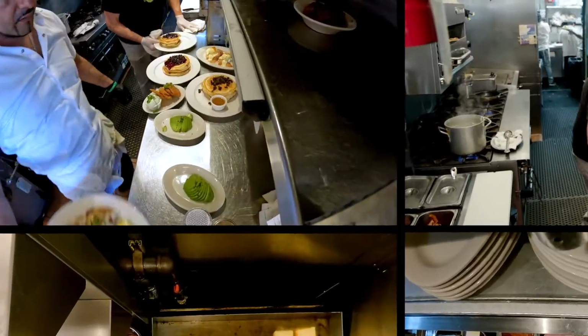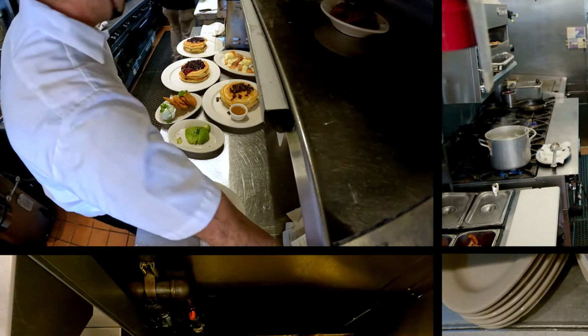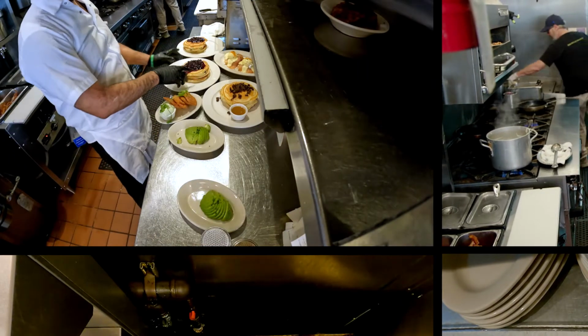But at the pass, we use tickets to assemble an entire order for a table and add the finishing touches at the very end.